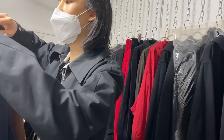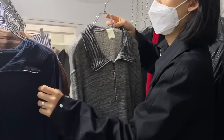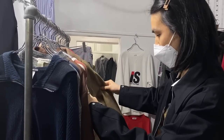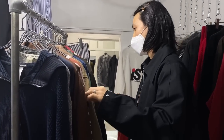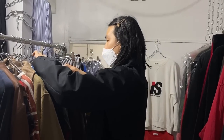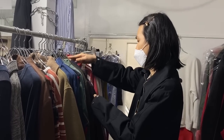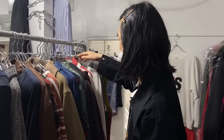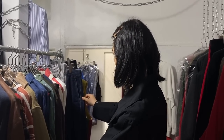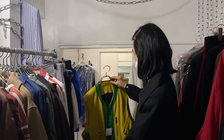Issey Miyake racks here. Some samples. They got a lot of various price points as well. Like the super rare ones, it's not gonna come cheap, but there's also their unique findings and their own selections. So if you look carefully, you might get something out of it.